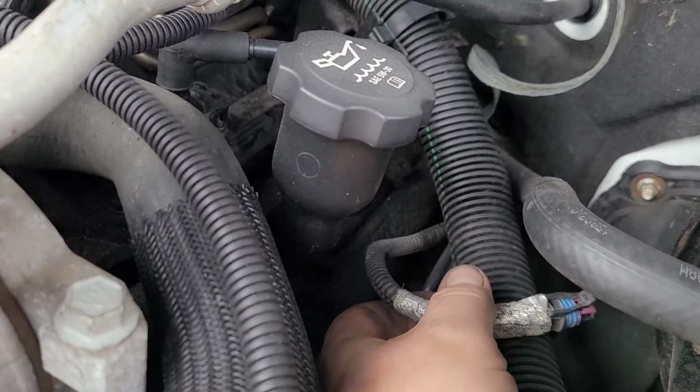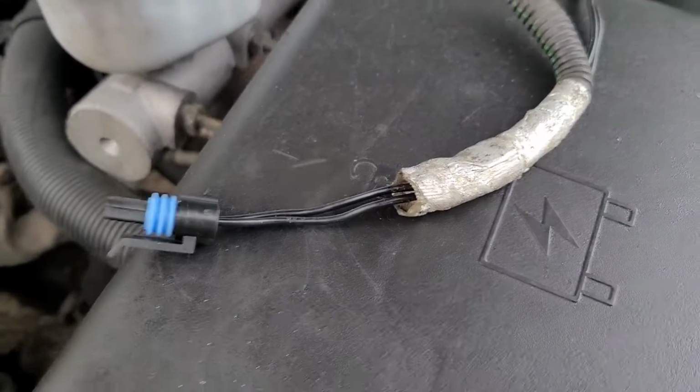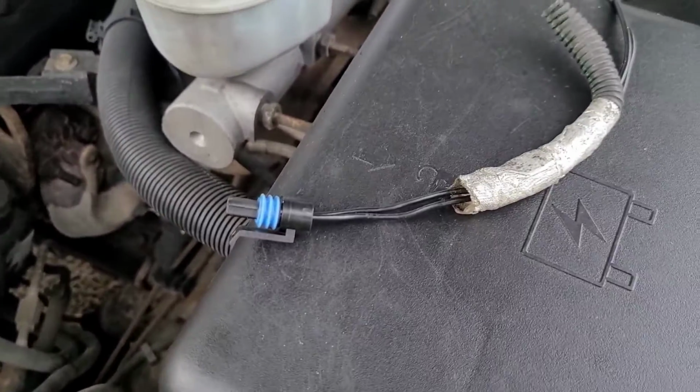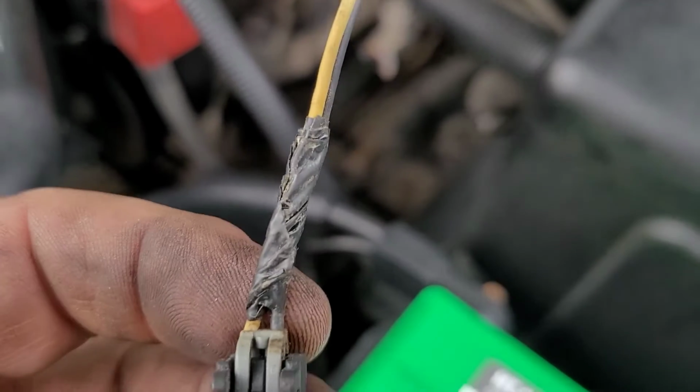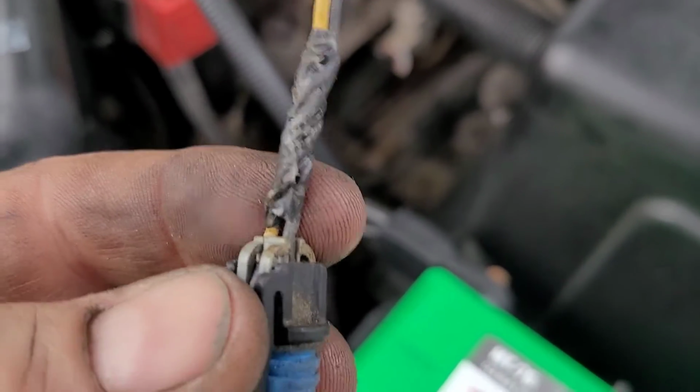All right, here's the old connector off. There's the new one. I slid the sheath over it. They tape it in place here. I'm not going to bother doing that because I don't have any high heat tape like that. They use regular electrical tape underneath it and then wrap it with the high heat. So I really can't do that.